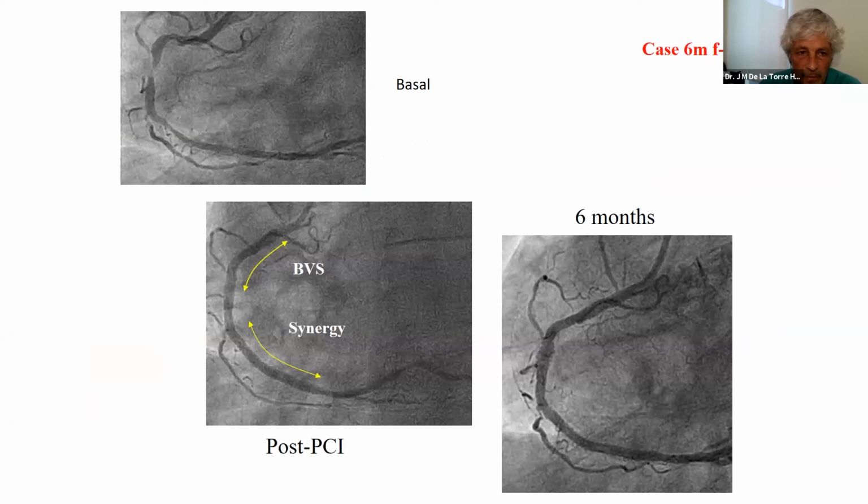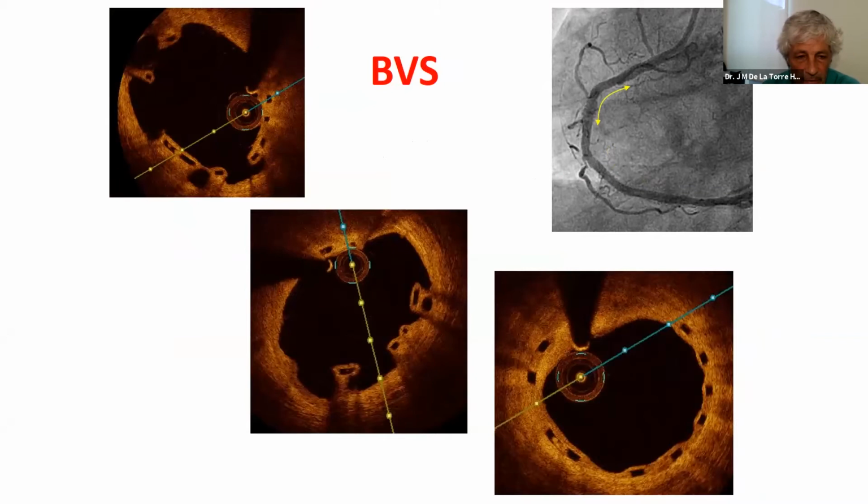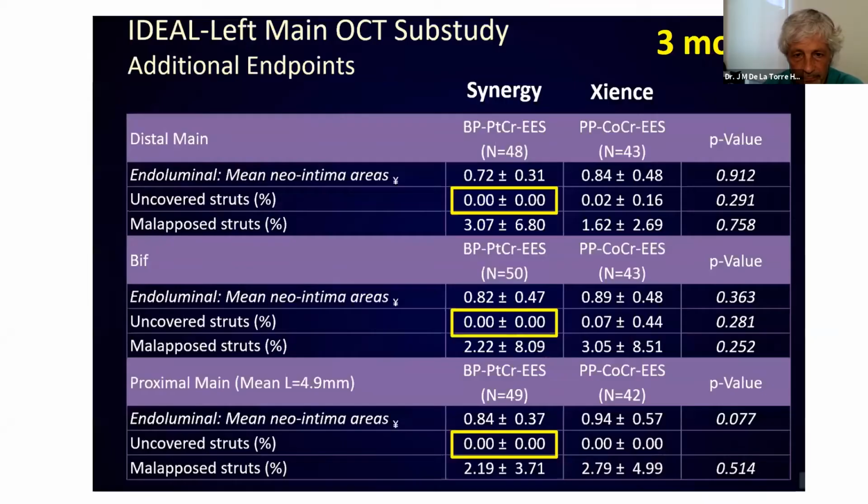It's an example of one case with the BBS in the proximal right and Synergy in the mid-distal right, and the OCT at 6 months later showing a full endothelization with thin intima in the Synergy, and this particular finding of malapposition with BBS in the proximal right. The IDEAL MA comparing Synergy and Xience at 3 months with this subgroup undergoing OCT and 100% coverage, no uncovered struts in the Synergy arm. This is also a remarkable finding.